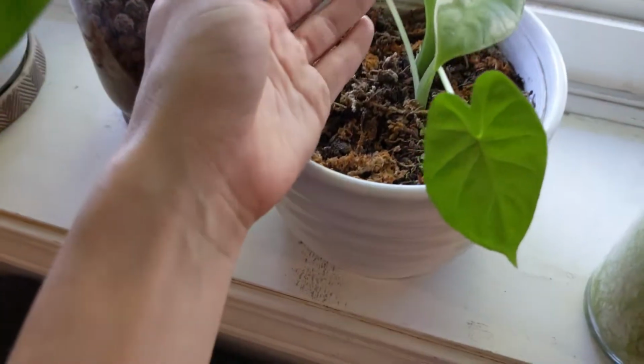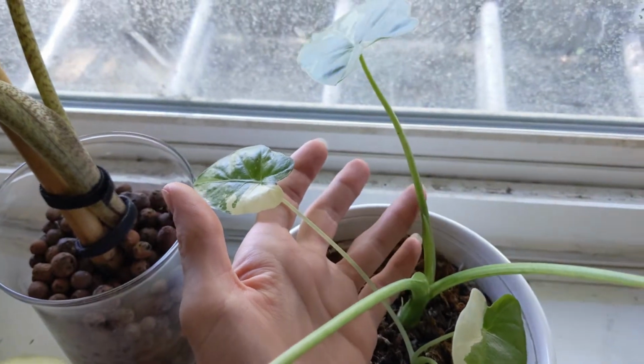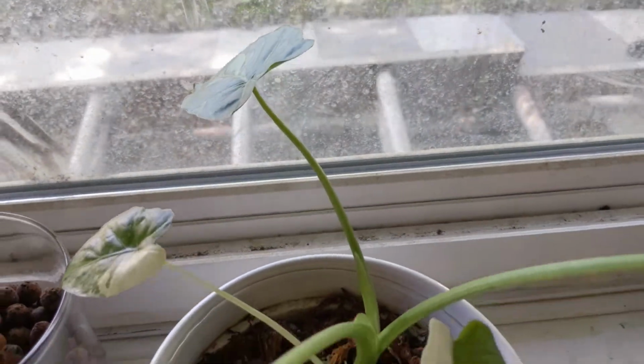And then right here is my variegated alocasia that I got at a plant swap. It's popping off and it could use a drink. It's got a new leaf coming in this stem right here. I think. Yeah, it's that one.